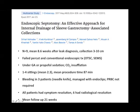So this is an article where 9 patients have been reported to have undergone septotomy. Septotomy was done at a mean of 8.6 weeks after diagnosis of leak, and the collection size ranged from 3 to 10 centimeters. All these patients had previously undergone other modalities like percutaneous and conventional endoscopic treatment like clips and stents. The procedure was done under GA or propofol sedation, and carbon dioxide insufflation was used.